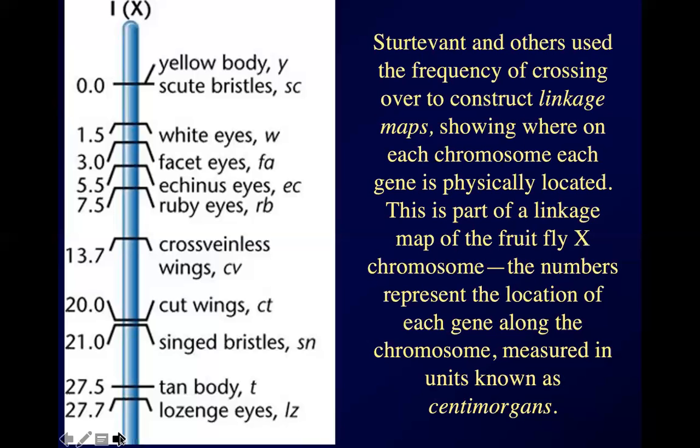So I'm not sure how to teach this, but let's just say that genes have physical locations on a chromosome. There's a part of each chromosome that corresponds to each gene, and the genes are arranged in an order from one end to the next. And so here's the location of a whole bunch of fruit fly genes on the X chromosome with their relative locations along that X chromosome. So you can physically map where genes are located on chromosomes.